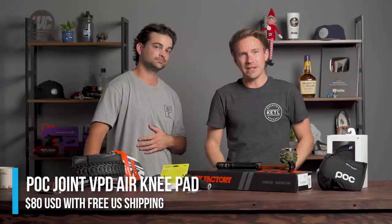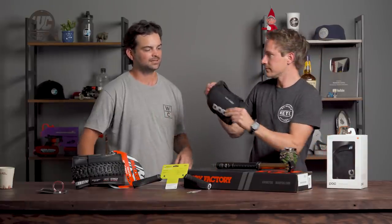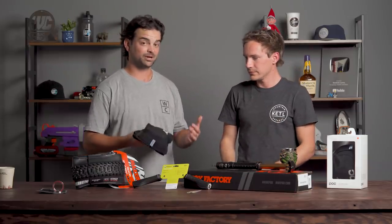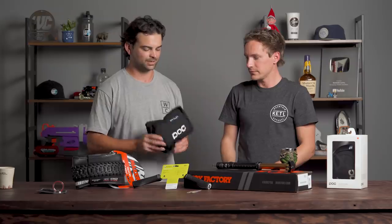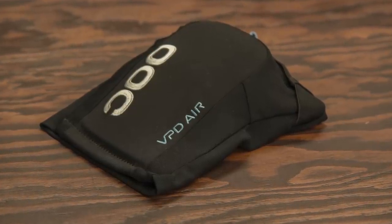POC VPD Air 2.0 knee pads. 2.0, that's right. I actually use these bad boys myself, and they're some pretty solid knee pads. Actually, surprisingly lightweight. It's very, very lightweight, and they help you preserve your knees and your skin in the event of a crash. Yeah. That's pretty easy to assume as much, I would imagine.